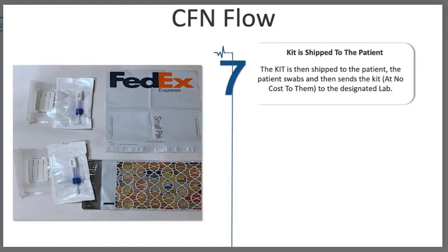Once that kit is sent out, they'll be contacted to go ahead and complete that kit, and they'll have this video to go ahead and watch. So I'm going to play this for you so you can see how this looks to them, and you can see what exactly they're expected to do once they get that kit. So let me play that video right now.